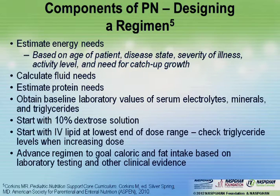I sort of alluded to some of this a little bit earlier. You want to estimate the energy requirements, and that's going to be based on the age of the patient, of course, the disease state, the severity of illness, their activity level, and need for catch-up growth. If you have a kid who is otherwise healthy, let's say a Crohn's kid who is actually well-nourished but comes in with a bowel obstruction, you're not going to calculate their energy requirements like a 15-year-old who might need 2,200 calories because they're not running around with their friends on the weekend, right? They're lying in bed. So their energy requirements are going to be much less.